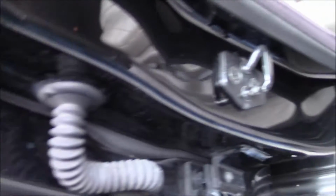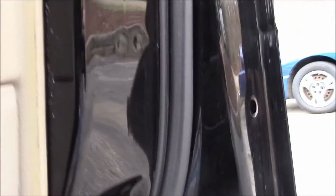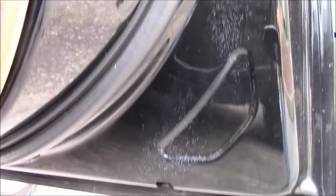There's your headliner. All right, do your door jamb. And your door frame. And you can see that's in very nice, clean condition.